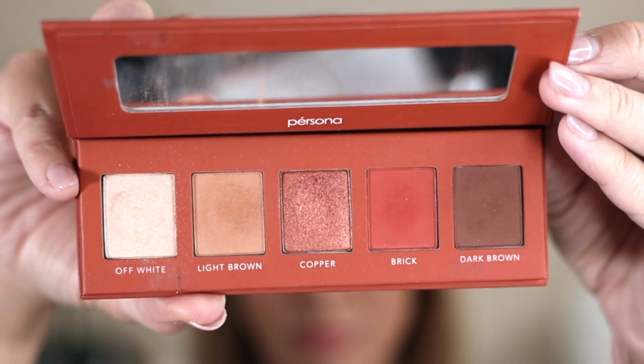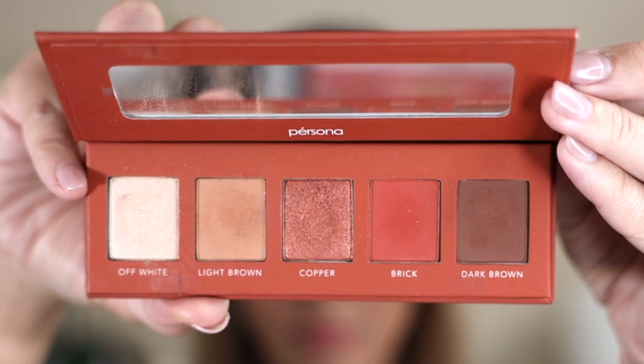You can use any palette, high-end, affordable, drugstore, for this look. I'll kind of guide you through the shades as we go. I am using the Persona Color Theory palette in Copper because this has just been my favorite lately. Something about the colors, the formula of Persona eyeshadows is fantastic.